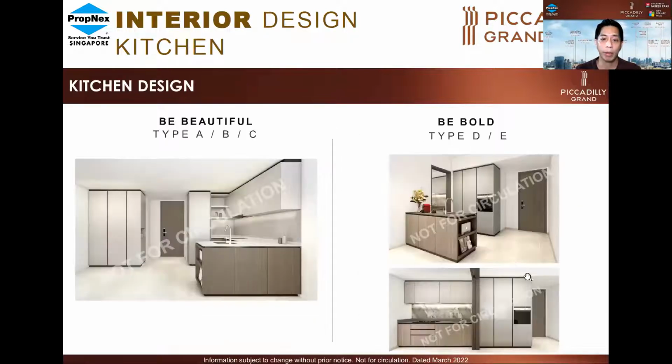Yeah. And in terms of color scheme, basically there's a bit of differentiation between the 1, 2, 3 bedders and the 4 and 5 bedders. So for the 1, 2, 3 bedders, the kitchen color scheme is a little bit lighter.